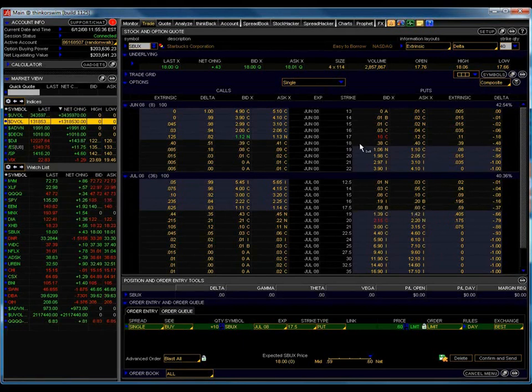Now, the July options do not have an $18 strike price. They have a $17.50 and they have a $19 strike price. So our options are limited. We can't go to the $18 strike price. We can only go to one of the strike prices that are available in the option chain.